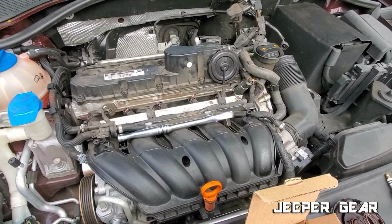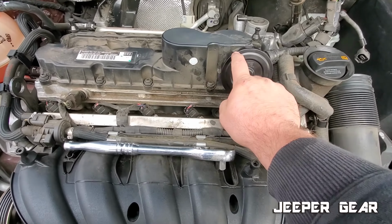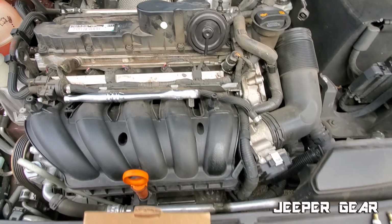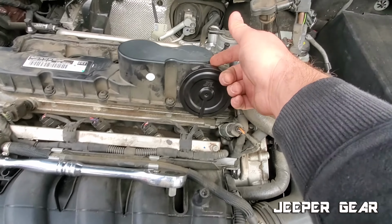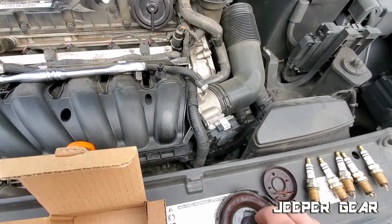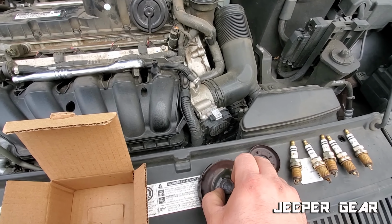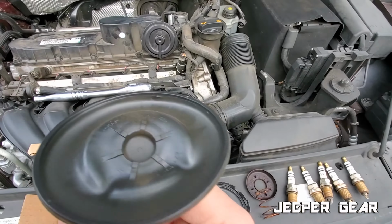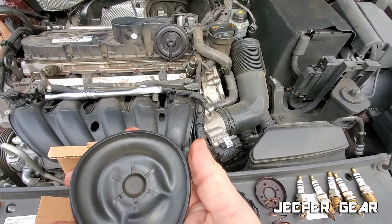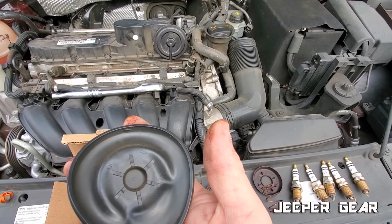So the main cause of the problem was this PCV valve right here. This one in particular, we already had replaced. It's pretty simple. You just pop the side tabs open and it comes off. It will break, but you can get a new one. It costs like 29 bucks. So this one had a small rip on the side right there, if you can tell.